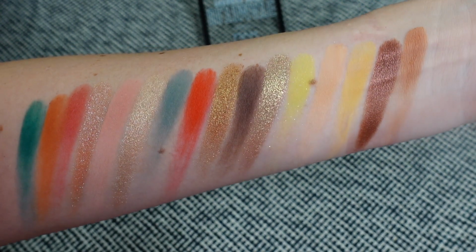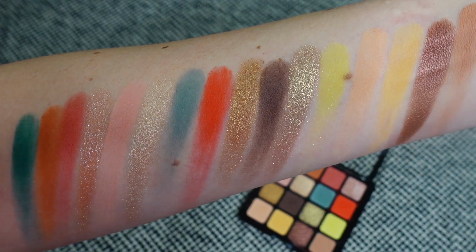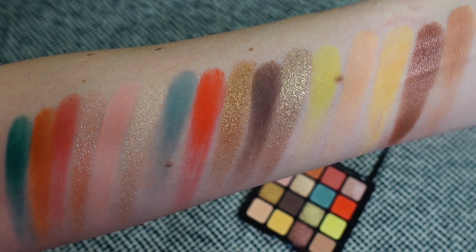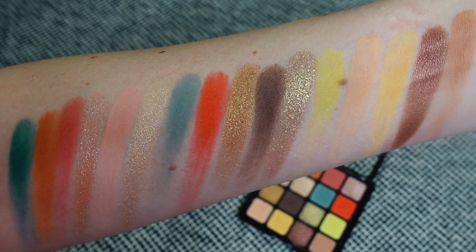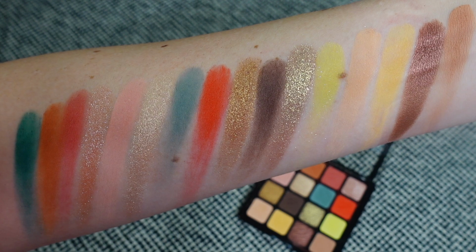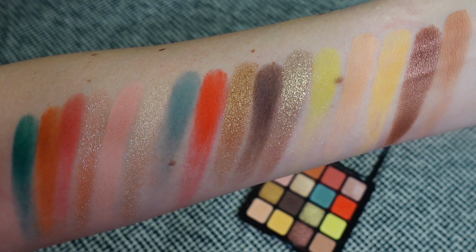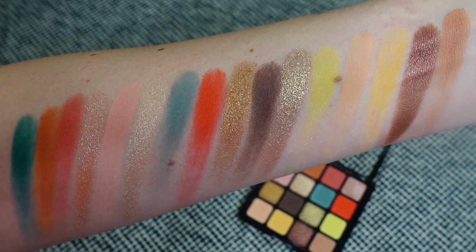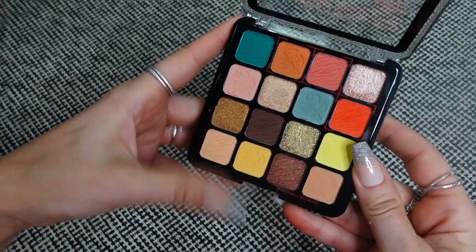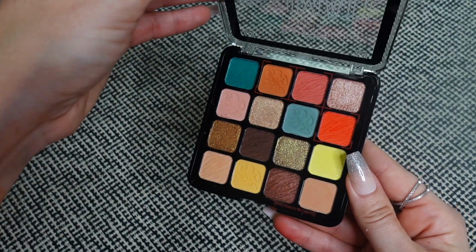I am excited to try some of the colorful shades, especially the oranges and the reds, and some of the teals are really appealing to me. If this is a good quality palette, this could be a really easy palette and nice to travel with. The shimmers overall swatched really nicely and pigmented, and they're very reflective and smooth, and one seems to be a duochrome. Let me know if you picked up one of these newly launched palettes and what your thoughts are.